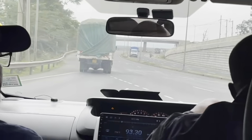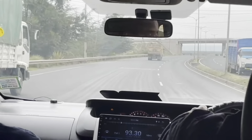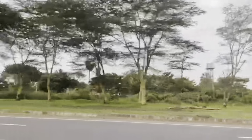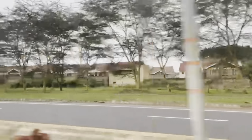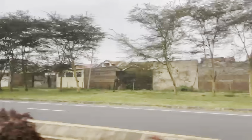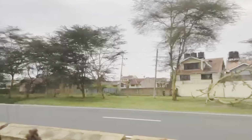It's another cold morning here in Nairobi, but that doesn't mean we have to lock ourselves indoors and just stay. So we are out and about with my brother and the kids just to tour Nairobi. We are currently at the southern bypass here in Nairobi. We are heading to a little secret destination.